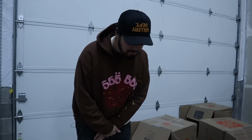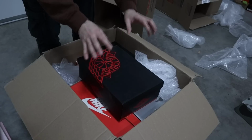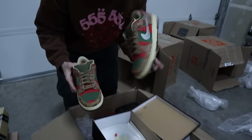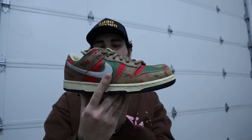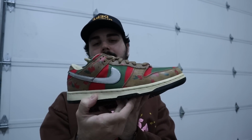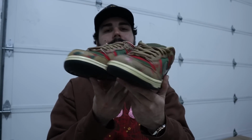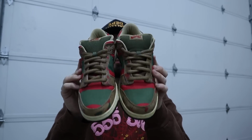All right, this is a box packed with grails. I think we got lucky because this is the one. Best for last, I didn't even try to do that. This is a replacement box because they didn't make a box for this pair. We have the prototype Freddy Krueger SB, absolute grail. This is the prototype before they made the Freddy that you guys know of now, that's still not out. You got the bigger blocking stripes.